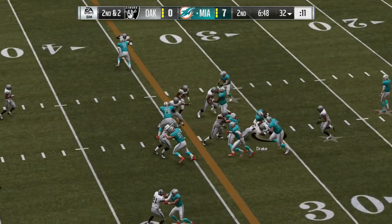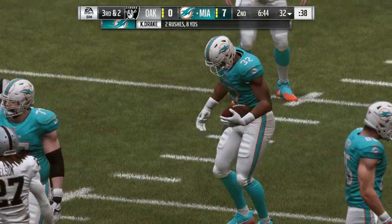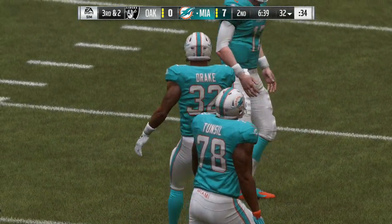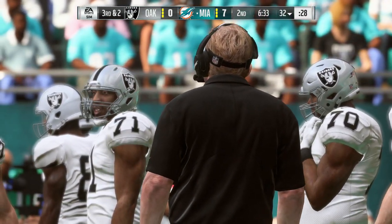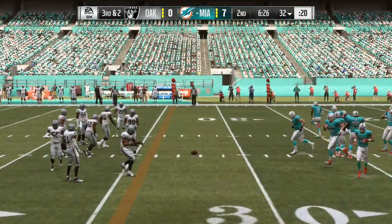On 2nd down, it's Drake. And this carry not as productive. He's swallowed up at the line of scrimmage. He got maybe a half yard at most, but officially they'll be left with a 3rd and 2. As usual, the hallmark of a good run defense, linebackers making plays near the line of scrimmage. Absolutely nowhere to run there.